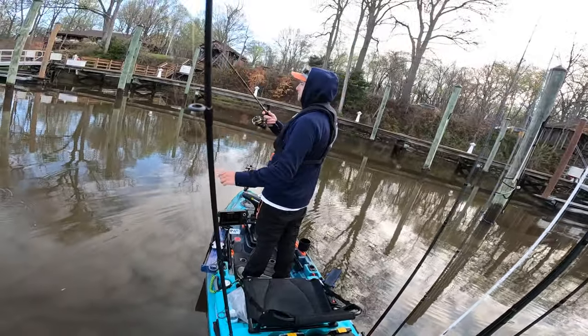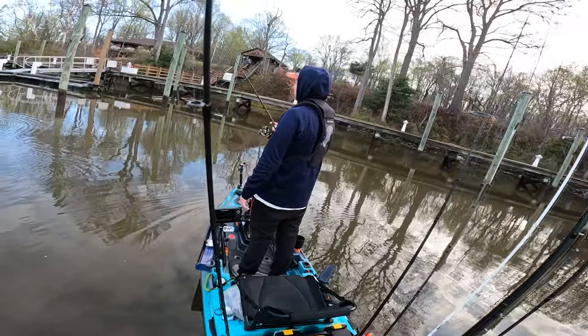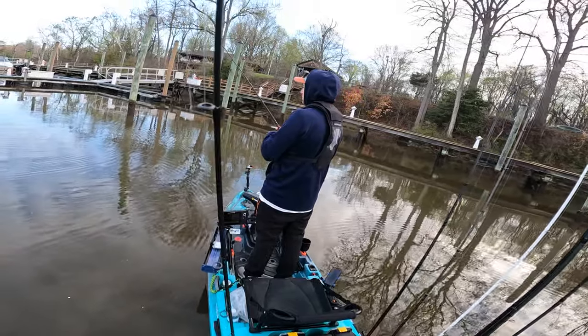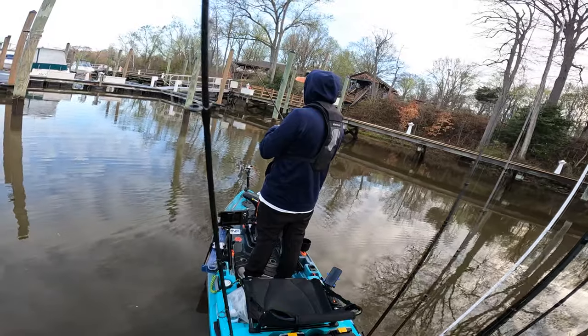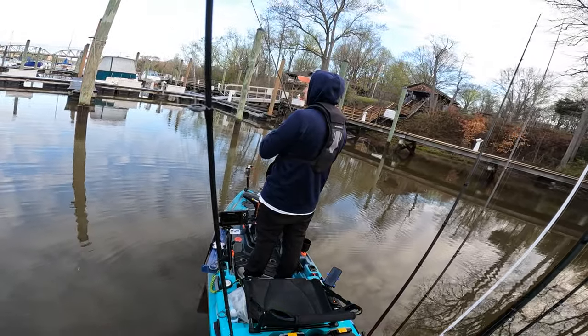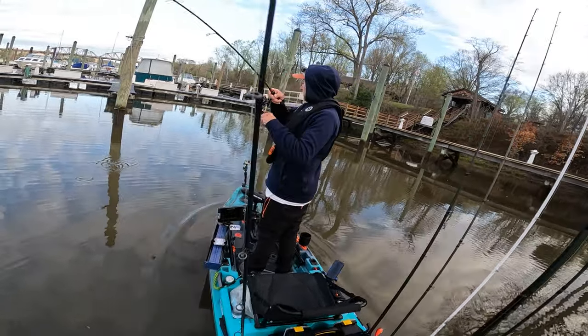As far as actually catching the fish, I think having a strong hook set was key. Some people will probably laugh at how hard I set the hook on a drop shot on these fish, but I really just didn't want them tied up in those posts. Once they got tied up in those posts, I'm not sure you could have got them off. So setting the hook, pulling them out to the middle of that slip, and then fighting them out there where there's not a lot to get hung up on was key.